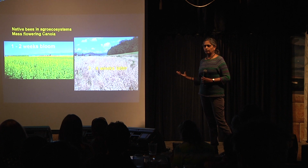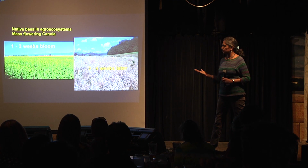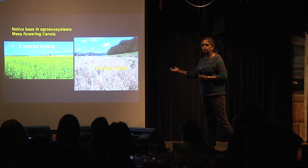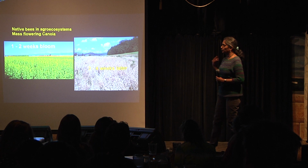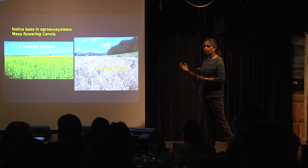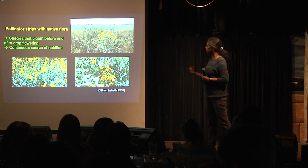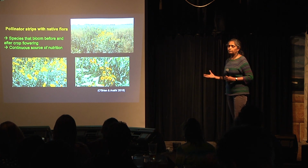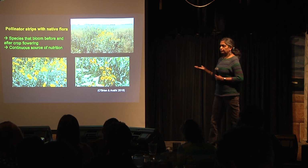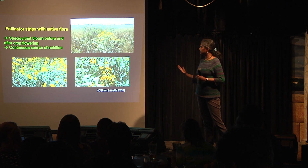But what about our agroecosystems? That's a canola field in bloom for about 1 to 2 weeks, and this is what happens 3 to 4 weeks later. What can we do? We tried a little bit of an experiment where we planted a pollinator habitat around these fields, picking plants that would bloom before and after canola is blooming, and provide a continuous source of nutrition for the bees that would be in that area.